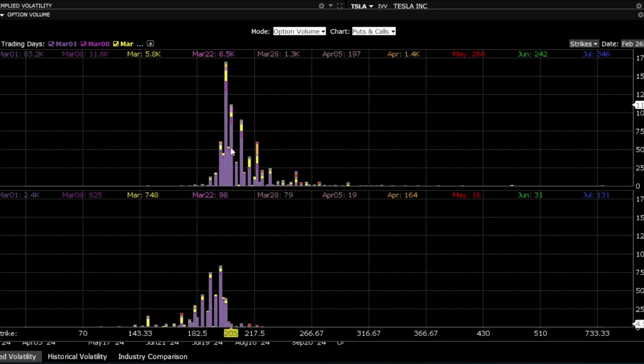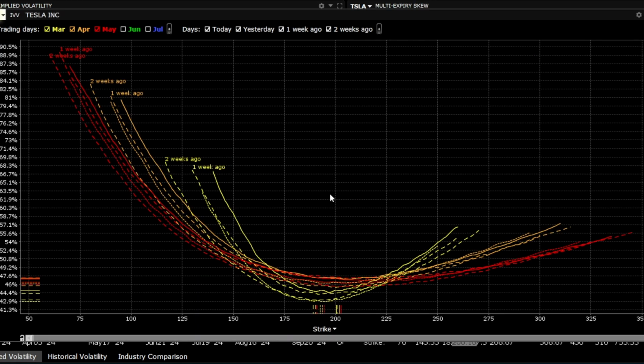So let's get back. What about the strikes? The peak strikes are 200, which is logical. So you're starting to understand how to play this. Next, let's look at the volatility smile. It's even a smirk in volatility. As we can see, it's skewed towards the downside. We'll definitely consider this in forming my strategy.